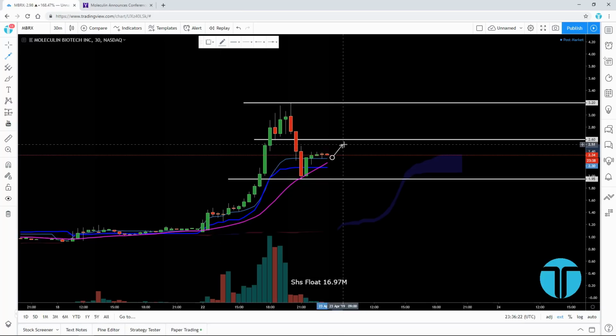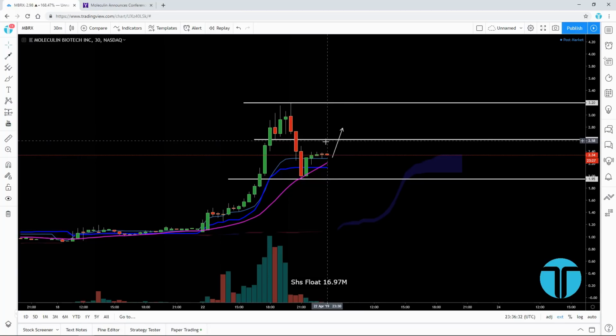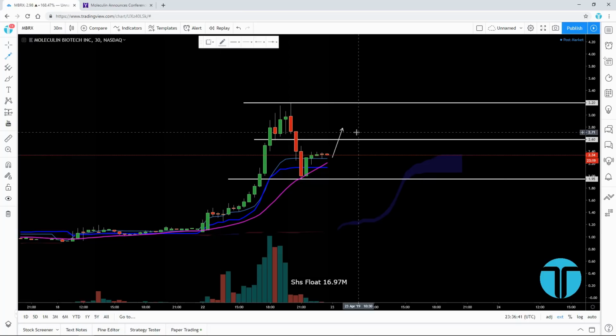So what's the next thing we want to see? Those are all great, but what's the next thing that we need to see? We need to see a break and close above the median here at 260. Have an alert here at 260, or watch the momentum scanner, whatever you've got to do.